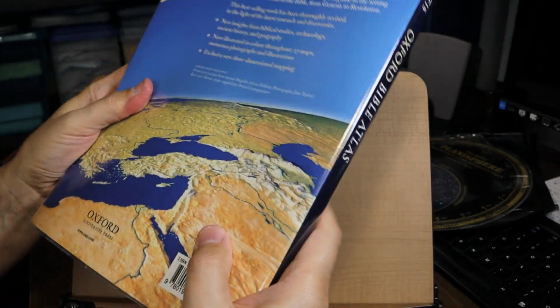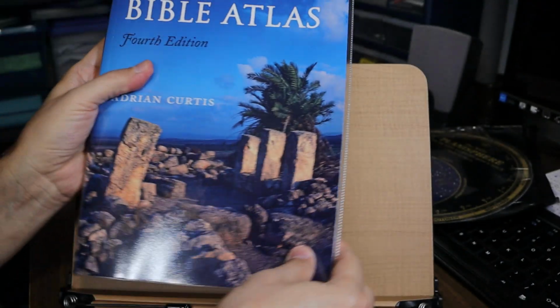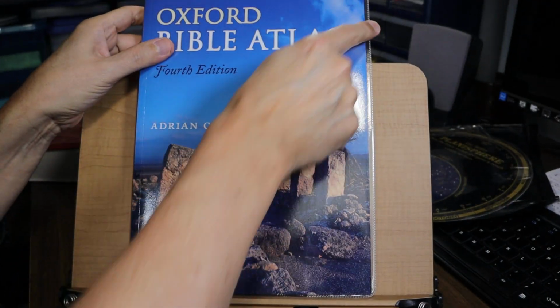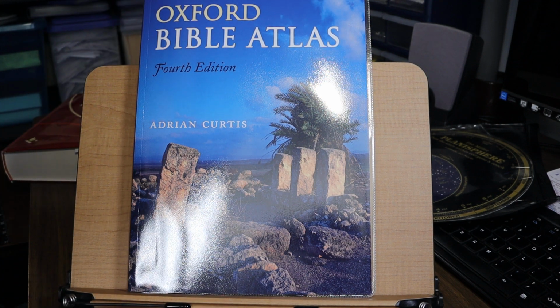Well, if you purchase it, it does not come in one of these covers. I use them to protect this paperback book. Otherwise, these corners will probably get dog-eared. Well, that's that. That's the Oxford Bible Atlas. A quick look.